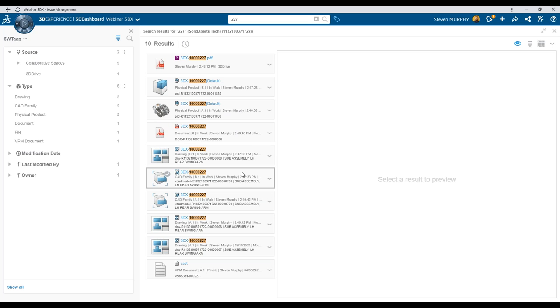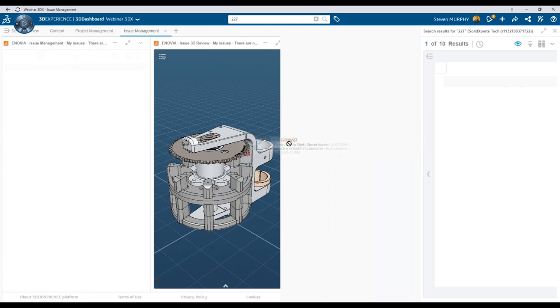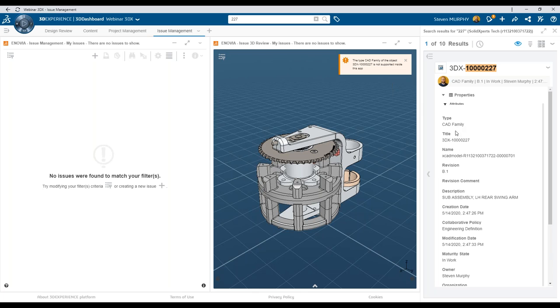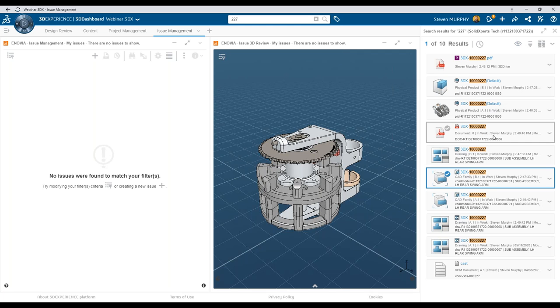and we're going to work off of, we're going to take a look at that assembly. Oh, I tried to grab the CAD family instead of grabbing the actual physical product. So that's one of the keys to understanding the 3D experience platform, is that you want to be working off of your physical product.